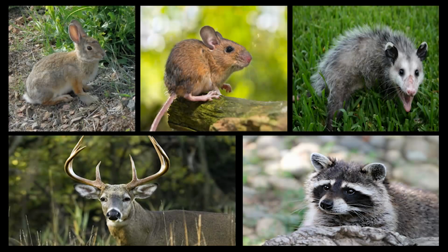The last group of vertebrates is mammals. Mice, deer, raccoons, possums, and rabbits are all examples of mammals that live in the garden. Discuss some of their characteristics with your teacher. All or part of their body is covered with hair or fur. They all feed their young with milk. They're warm-blooded. Some live on land, while some live in water, and they all breathe with lungs.